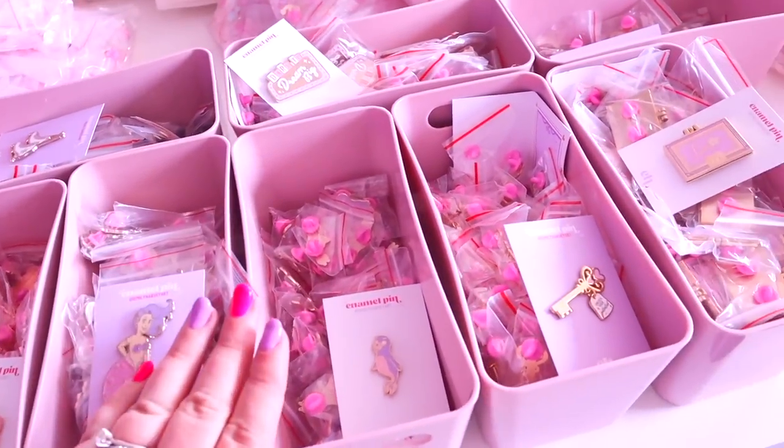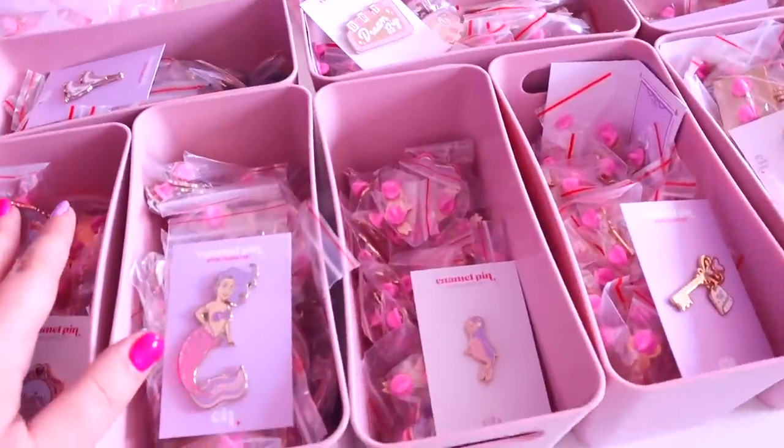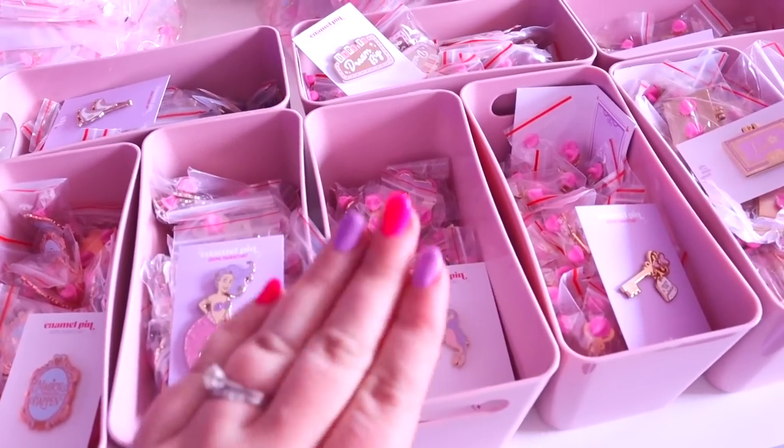So I'm gonna put these on the shelf. And then I really need to figure out more pink tubs because I don't have many of them left and they don't seem to make them anymore. So I'm gonna put these on the shelf and see what I can use.